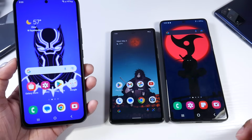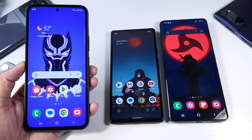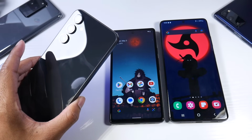I did two comparisons, and that pretty much summed up what I thought about the phone. I compared it to the Pixel 6a, and then I compared it to the S20 FE. And honestly, you don't really need to do any more comparisons after that. I feel like it pretty much sums it up. So let's go ahead and get into my thoughts on why I think you shouldn't buy this phone, and I'm going to give you some alternatives.